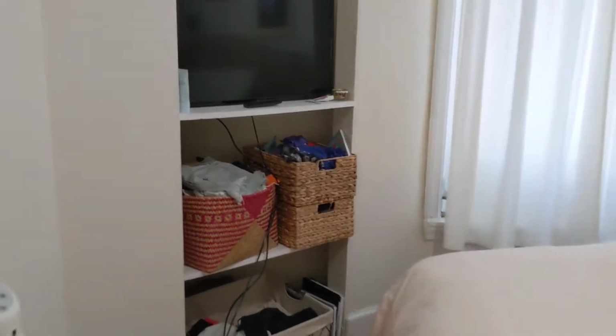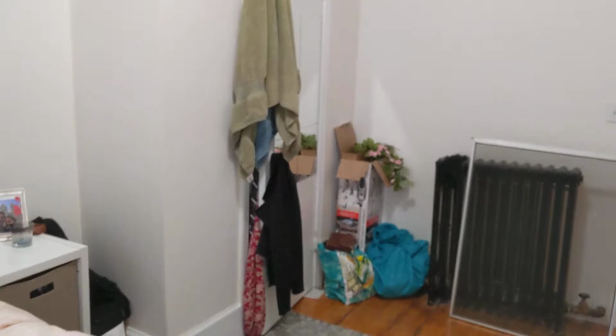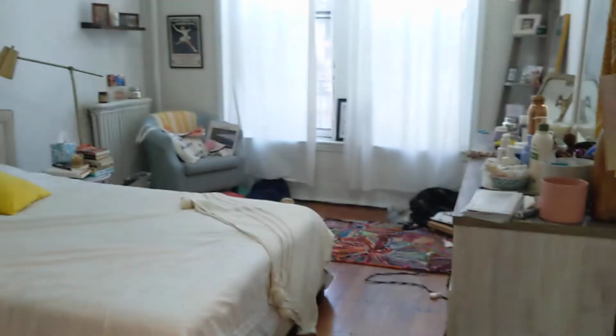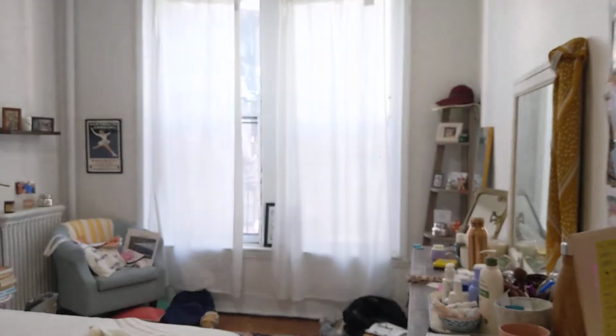This one has a nice little storage cubby hole here, built into the wall, as well as another closet in the corner. And then over next door to that, the third bedroom. Also very large, double windows.